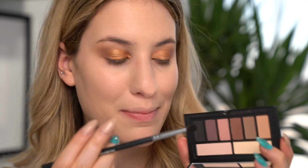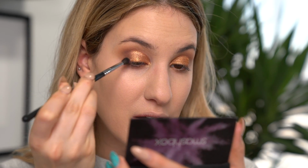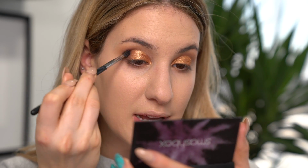Moving on, I'm going to grab the purple shade that's in this palette to add a little bit of a plum twist to this look. I want a little bit of purple. I'm gonna just pop that on the outer corner. It's not a super bright purple. It's a little bit more subdued, which is nice because it allows you to add a little bit of color to your look, but it's super wearable.